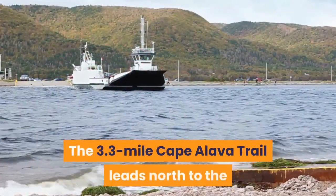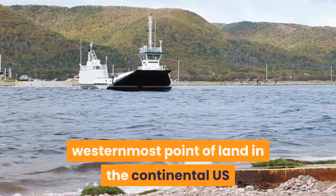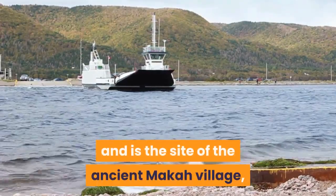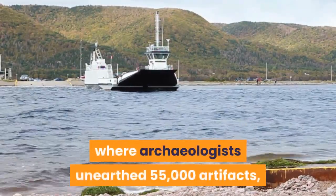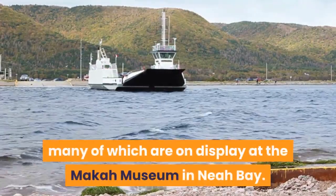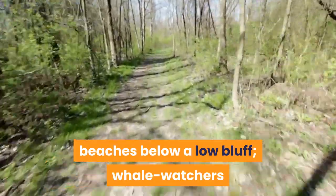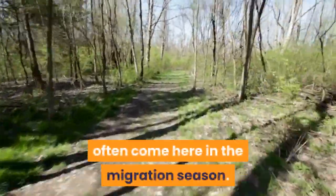The 3.3-mile Cape Alava Trail leads north to the westernmost point of land in the continental U.S. and is the site of the ancient Makah village, where archaeologists unearthed 55,000 artifacts, many of which are on display at the Makah Museum in Neah Bay. The Southern Sand Point Trail from Lake Ozette Ranger Station leads 3 miles to beaches below a low bluff. Whale watchers often come here in the migration season.